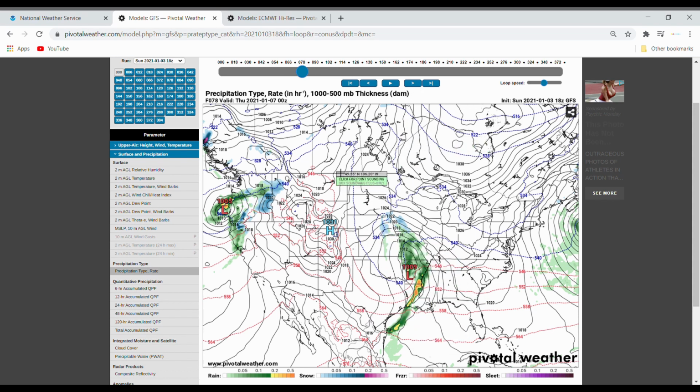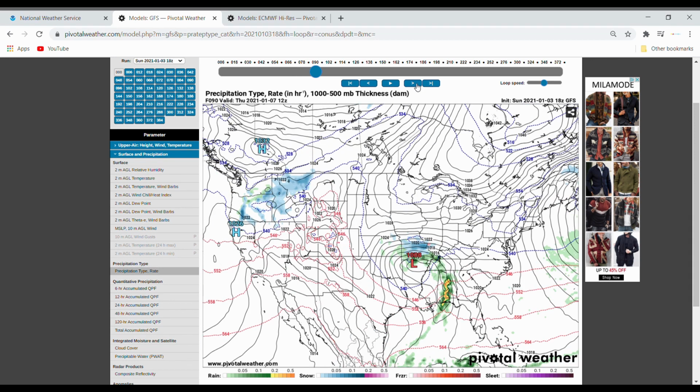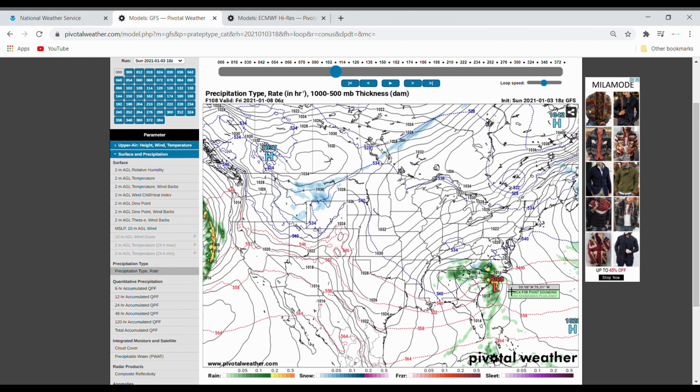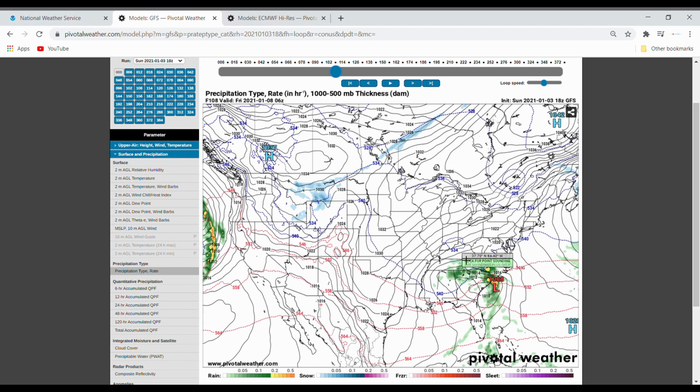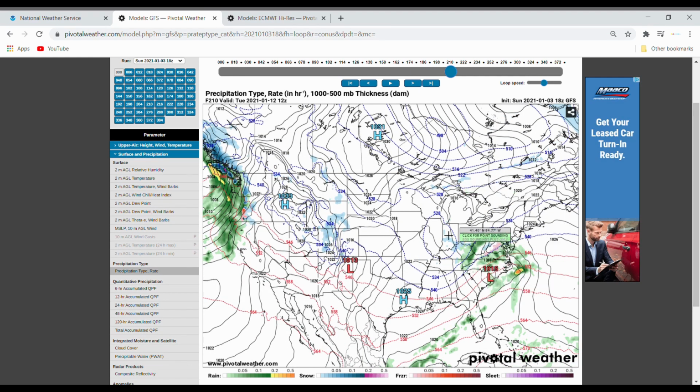You can see that 540 line, this is basically the 32-degree line, is now into Texas here, and that trend continues, and this storm starts to strengthen a little bit, and that 540 line is now below the low pressure. Now, you can see the low pressure is now further south, starting to see some snow in Missouri and North Carolina. Now as this starts to move to the north here, and the low pressure is now out to sea, we see that the snow could begin here in parts of the south.